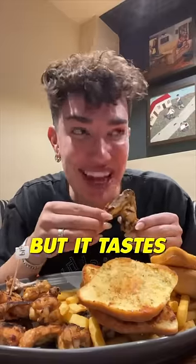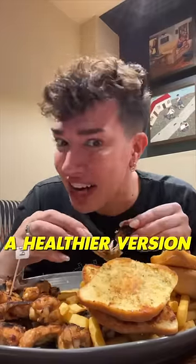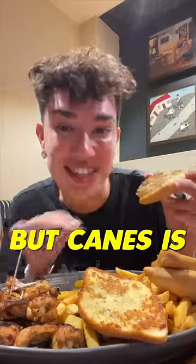Yeah. It's really good, but it tastes nothing like Cane's. This is completely different. It's almost like a healthier version. Okay, let's try the fries. That tastes exactly like Cane's. And finally, the best part of the meal, the garlic bread. It's very good, but Cane's is so much better.